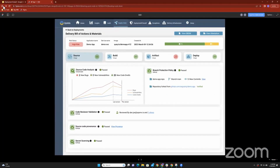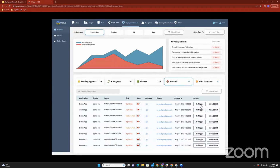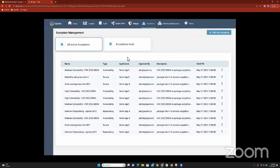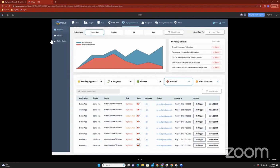So from an RBAC permissions perspective, if I have those permissions within the tool, I can come back and re-trigger the deployment after I've mitigated. Or I may have to wait because I entered a Jira ticket, and I'll wait for that to resolve and then be able to re-trigger this deployment. So again, I think it's really handy to be able to see what's holding something up, and then if you want to see what the exceptions are within this, you can certainly go ahead and do that and see what exceptions were documented and manage those that way.